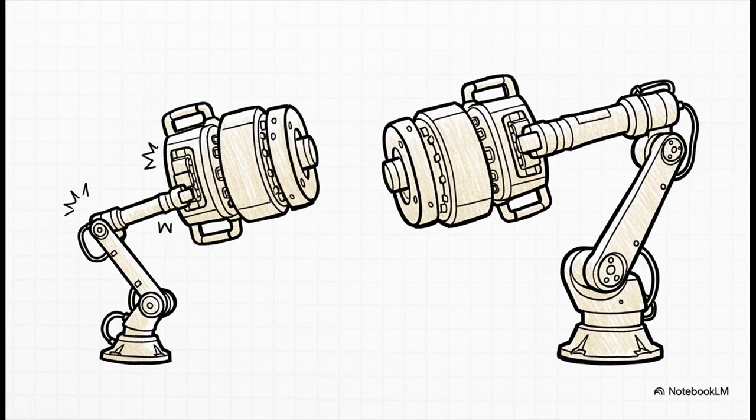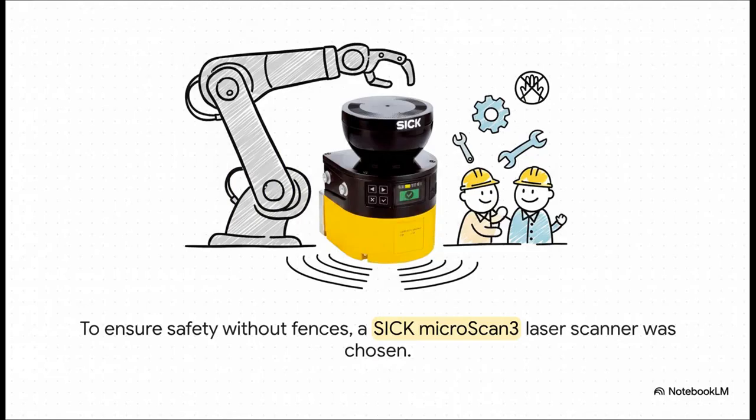No way. But of course, sticking a massive industrial robot right next to a human worker, that's a huge safety problem, right? Normally, you'd build a giant cage around it. But their solution was way more elegant. They used an advanced laser scanner. This little device basically acts as the robot's eyes, letting it share the workspace with people safely, completely cage-free.